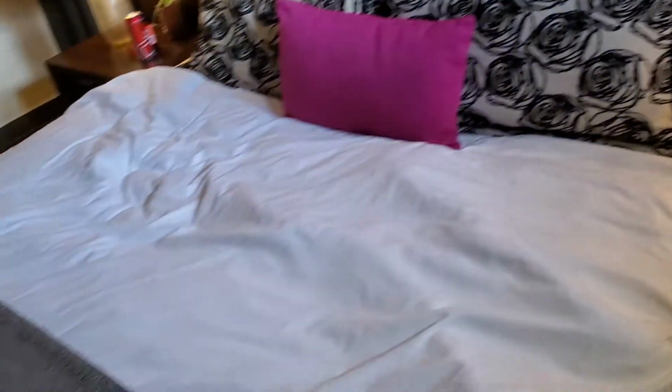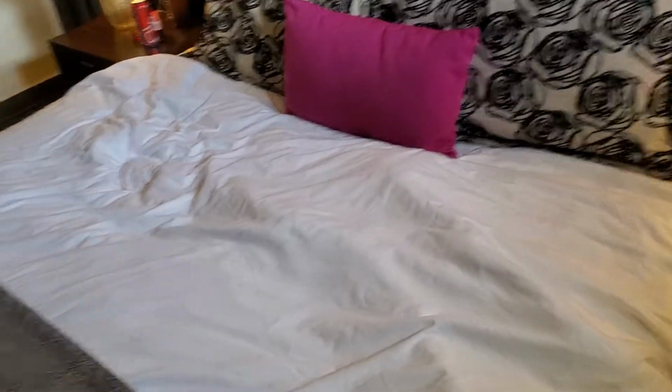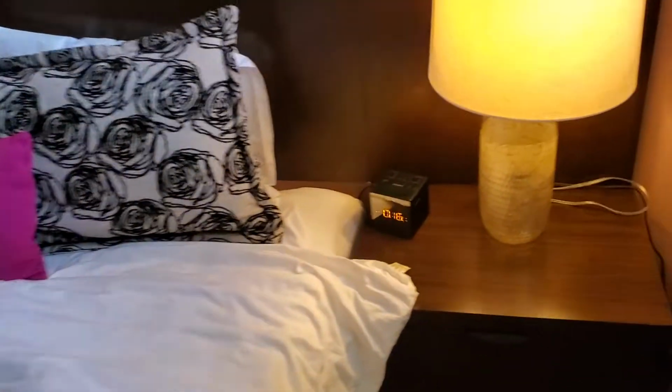We've got a bed here. This is not the way it originally came. I made it back up. You caught me. Okay, so we've got lots of space here. We've got a little trash can. We've got some pictures on the wall.